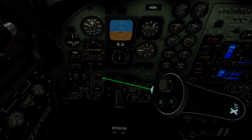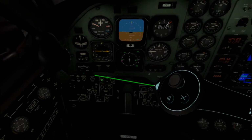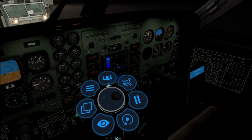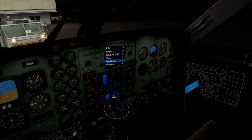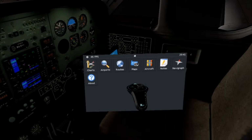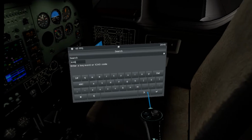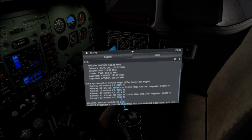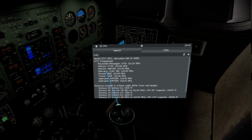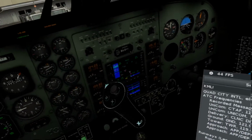Alright, so we got that engine running. Turn that off and turn that off. Let's get this other one going. And while that's spooling up, we get our ab tab out here, and we are at KMLI tonight, which is Moline, Quad Cities, on the Iowa-Illinois border. Clearance delivery is 123.95, so let's get those guys.